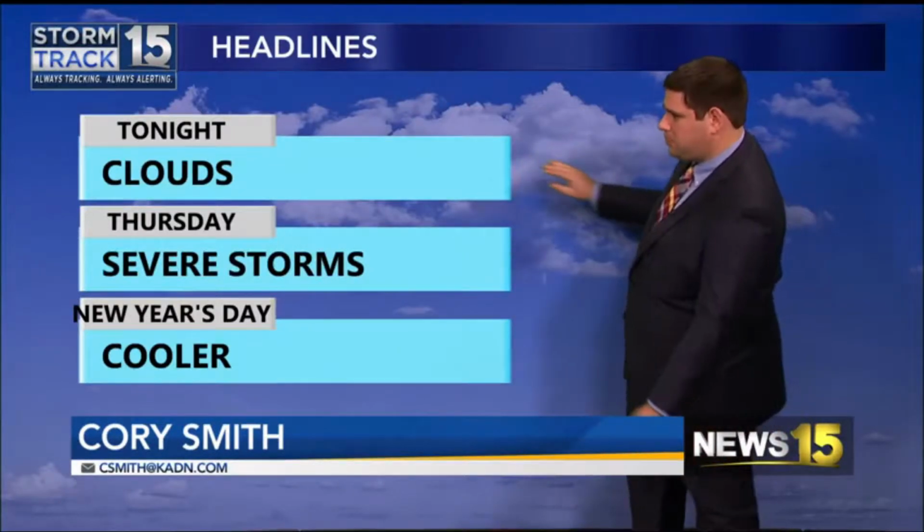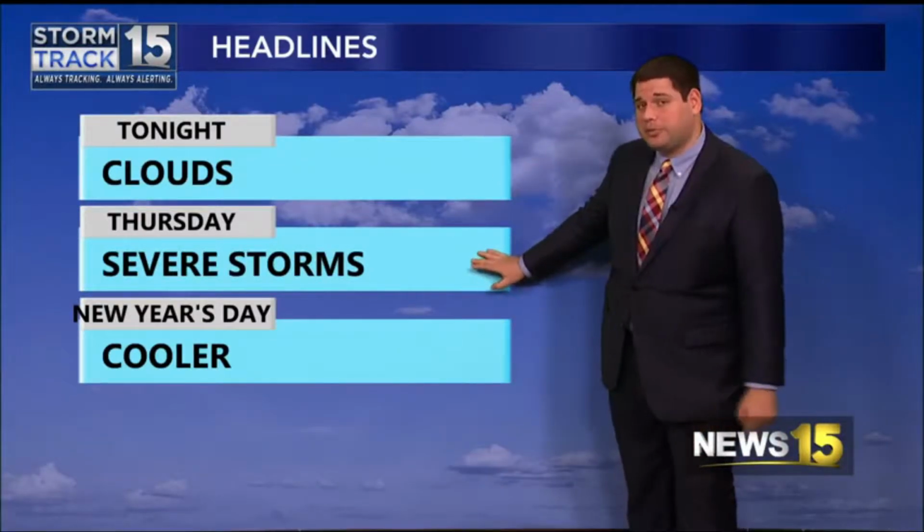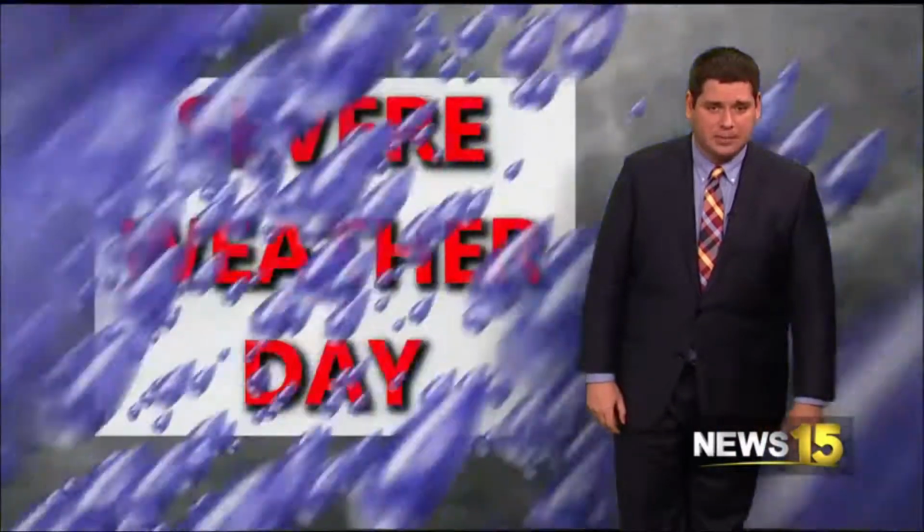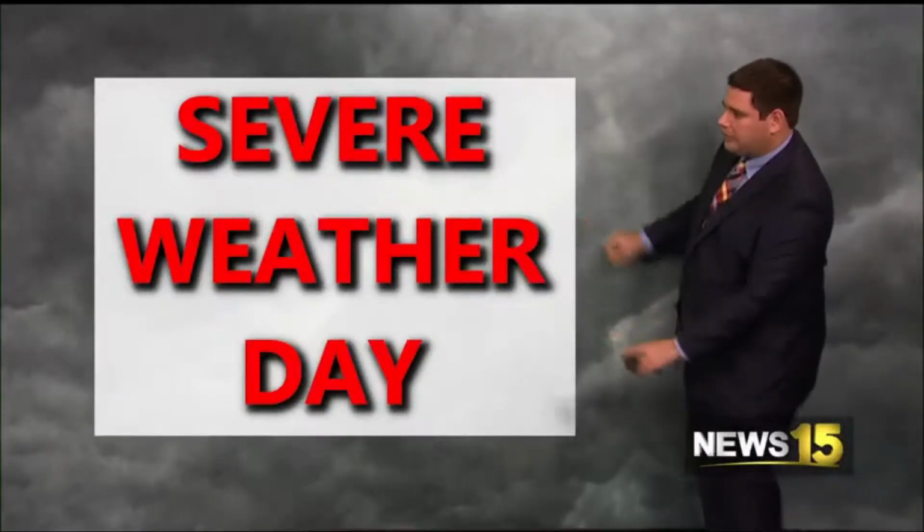As for tonight, things should be quiet. Clouds sticking around. Those storms move through tomorrow. New Year's Day looking cooler, that sunshine returning. But for tomorrow, we will be having a severe weather day here across Acadiana.